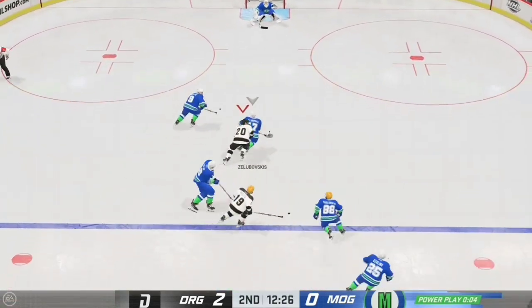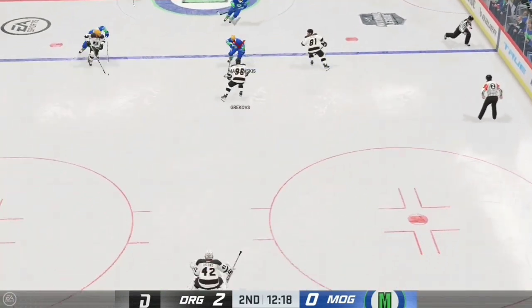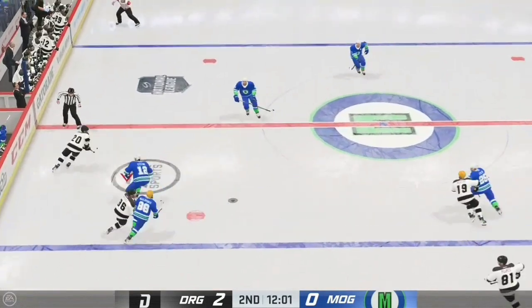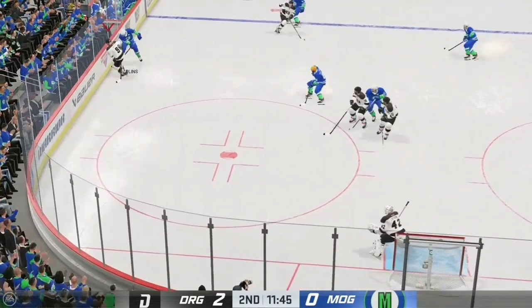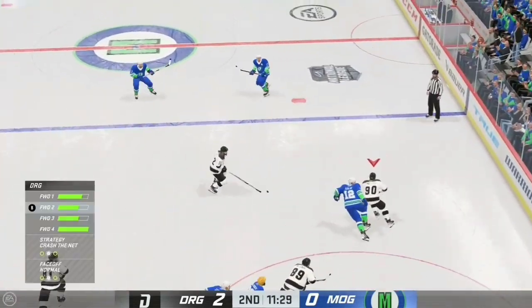Here they come on the attack. Handles the puck. And the power play unit comes up empty on that one. Oh, when the puck moves and the feet don't, this is what you get. You had lots of zone time, but no real dangerous chances on that power play.